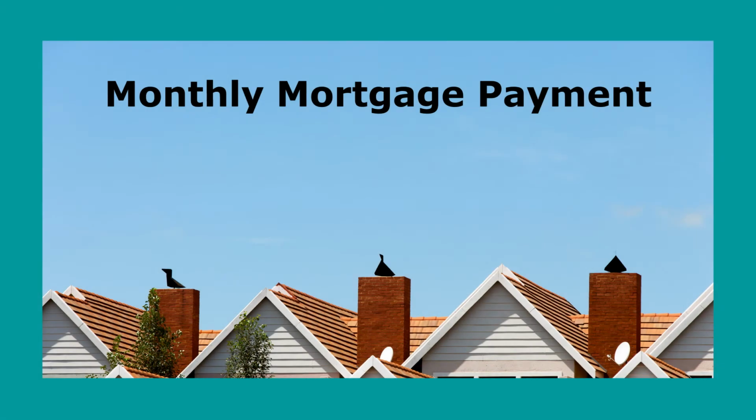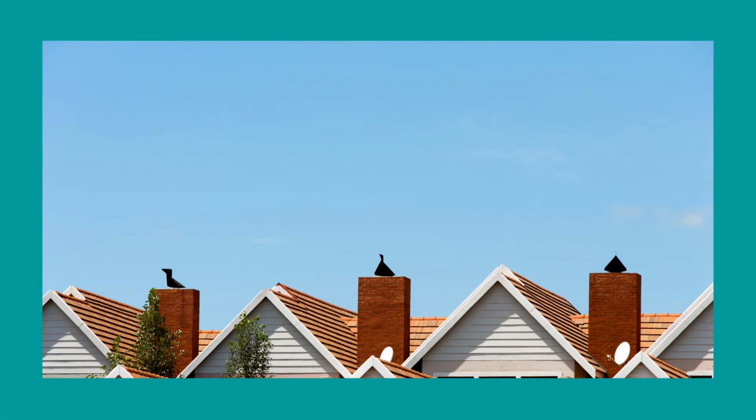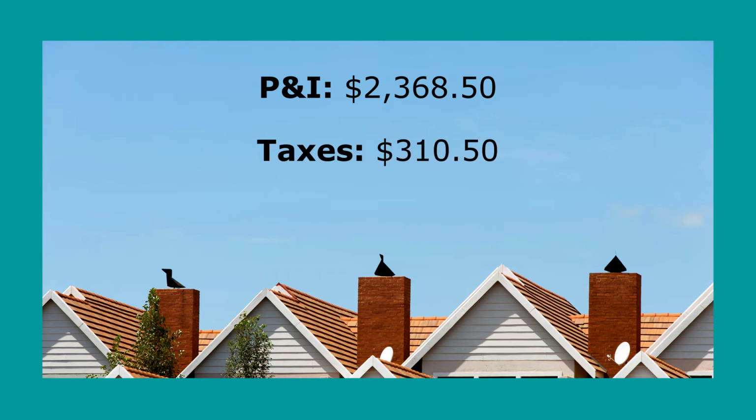The monthly mortgage payment for our buyer would be around $2,783. Breaking that down, $2,368.50 would be for principal and interest, $310.50 for taxes, $104 for insurance. The VA doesn't have PMI, but it has a VA funding fee. The good news is that you can roll the VA funding fee into your loan amount. Just keep in mind that that's gonna make your monthly mortgage payments a little higher.